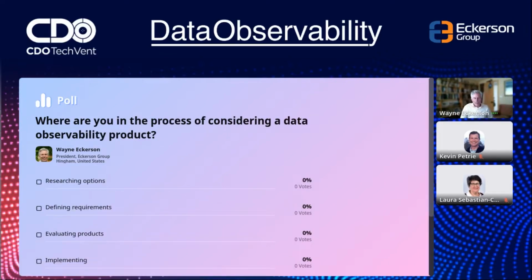All right. Hopefully you can all see this. The question is, where are you in the process of considering a data observability product? All right. Answers are coming in fast and furious. Researching options, defining requirements. Look like the top two, researching options way out in the lead. Other choices are evaluating products, implementing, maintaining, none of the above. So some people are here just to see what's going on, obviously. It looks like at least the majority here are attending for good reason, to research their options and define requirements.